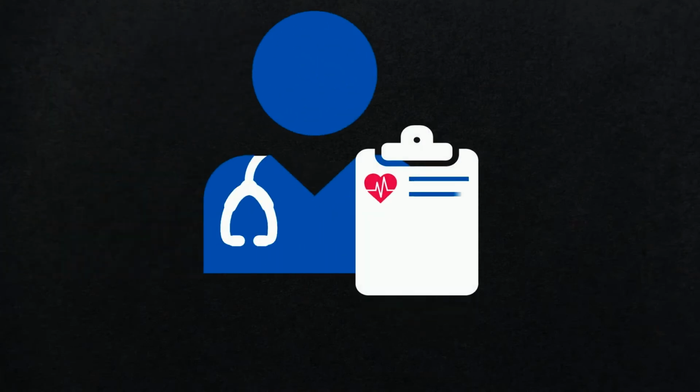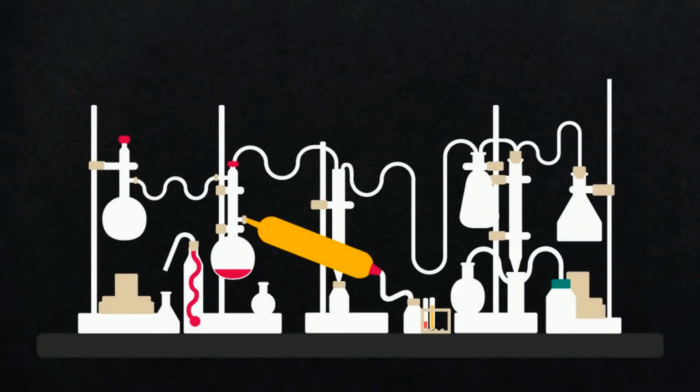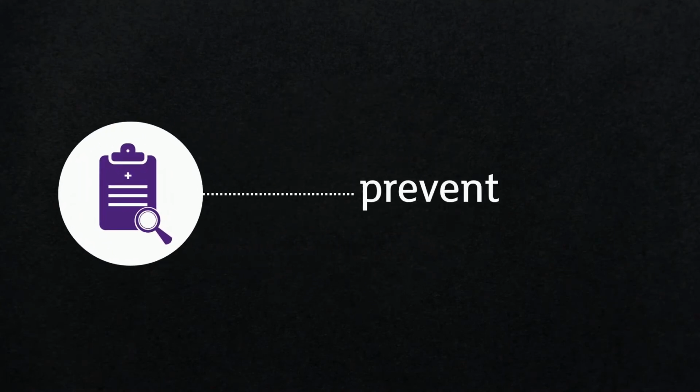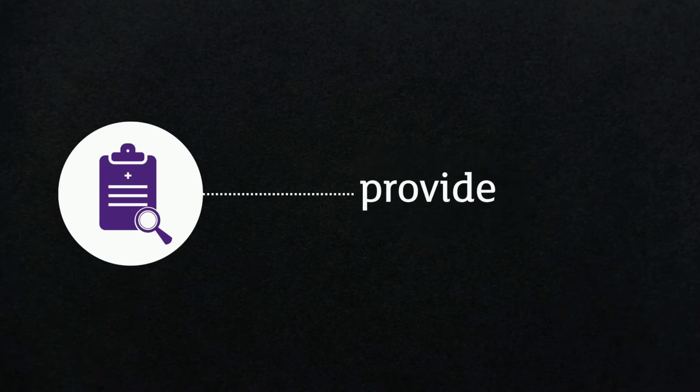Did you know that the standard treatment your patient is receiving today took years or decades to be developed? This is because all new cancer treatments are tested rigorously and systematically. That's where clinical trials come in. Clinical trials allow us to discover new ways to prevent, diagnose, treat, and provide supportive interventions for patients and carers.